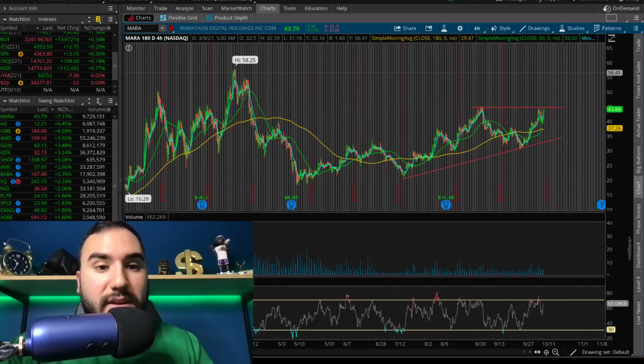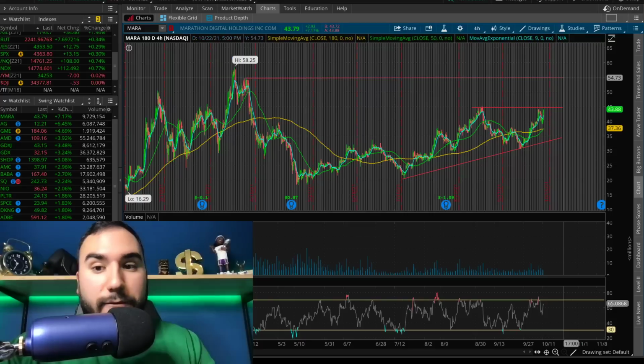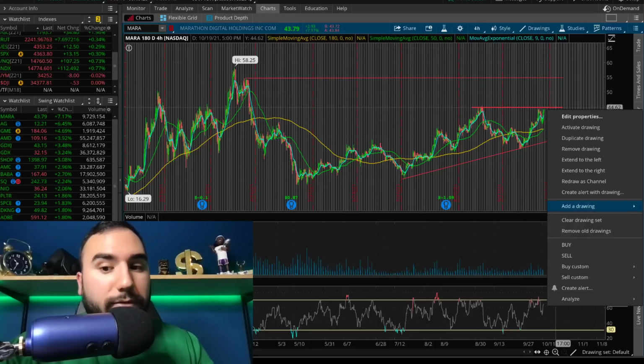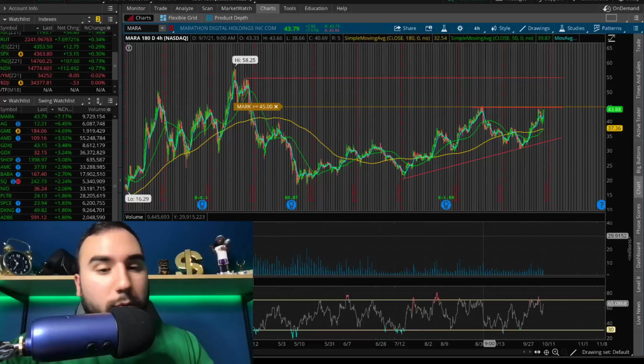And I think this is the next spot that clearly, if we break, we're going to see the next leg up, whether it's to the mid 50s, low 50s, high 40s. I have no idea. But all I do know is if we start breaking 45, I think there's a new wave of momentum that's going to come in, especially if Bitcoin is able to crack 60K and start moving higher. I think Mara, I really do, I think it's off to the races.